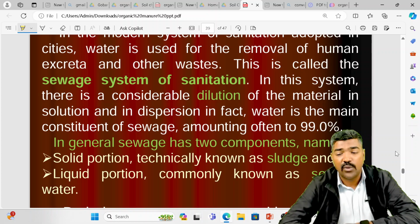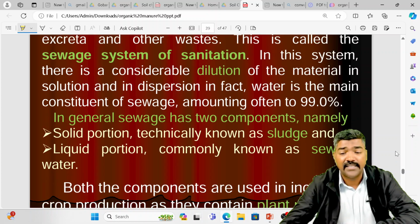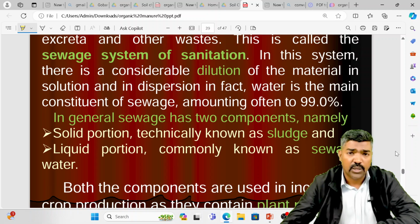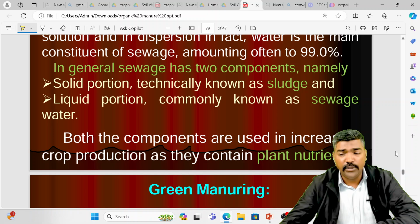99.0%. Sewage has two components, namely the solid portion, technically known as sludge, and the liquid portion, commonly known as sewage water. Both components are used for increasing crop production as they contain plant nutrients.